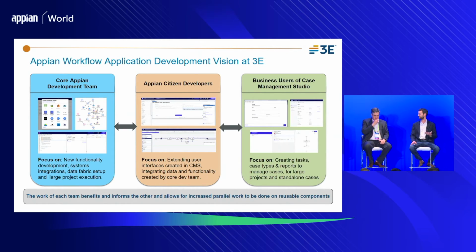For the citizen developers that you're training, is that going to be a centralized function similar to the core Appian development team, or are they going to be across the various different departments of 3E?